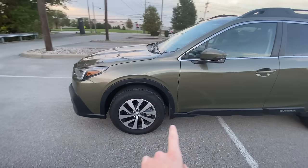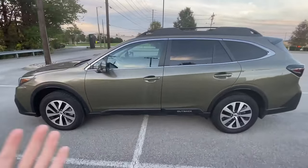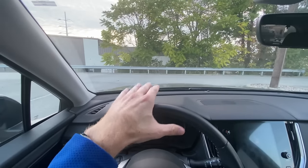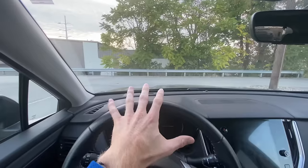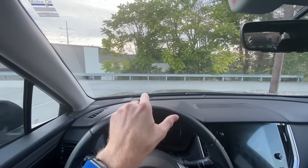So obviously this has 8.7 inches of ground clearance, so it is technically still considered a midsize SUV or wagon, but whenever you are sitting inside the vehicle, you can see over the hood much easier. So you have more visibility than maybe you otherwise would have in a comparable sized SUV that doesn't have the horizontal boxer engine.